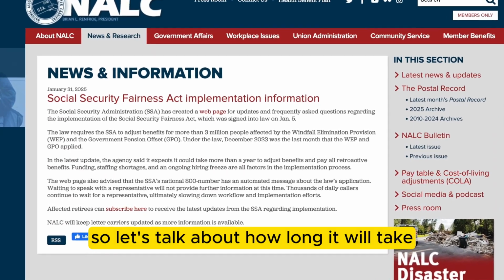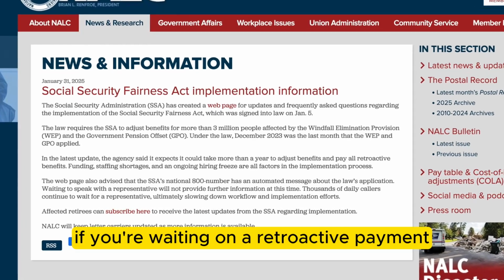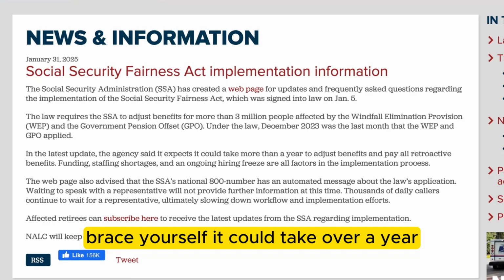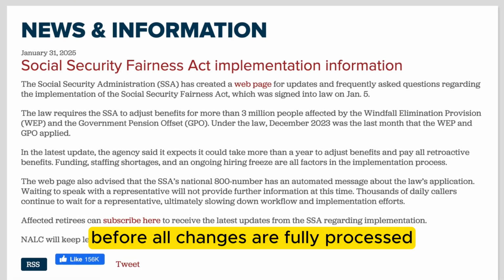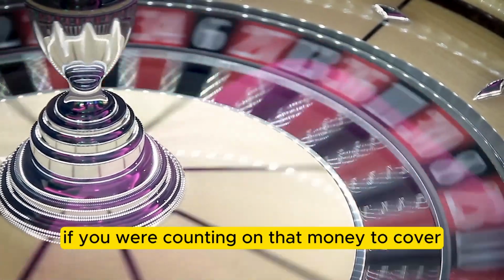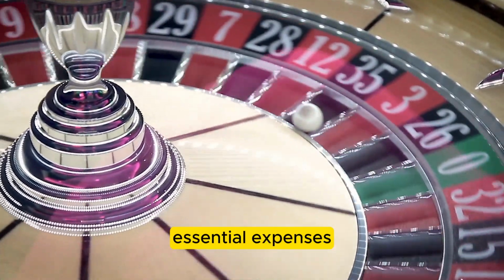So, let's talk about how long it will take. If you're waiting on a retroactive payment or an adjustment to your benefits, brace yourself. It could take over a year before all changes are fully processed. That's a long time, especially if you were counting on that money to cover essential expenses.